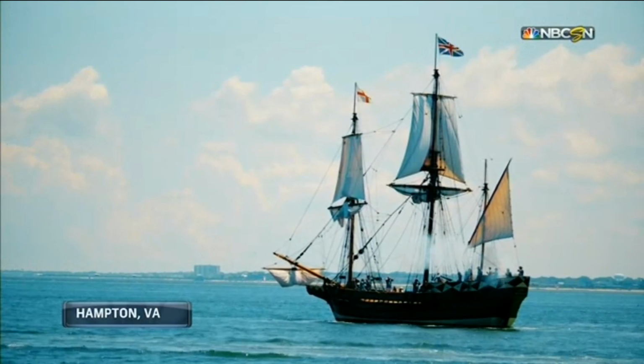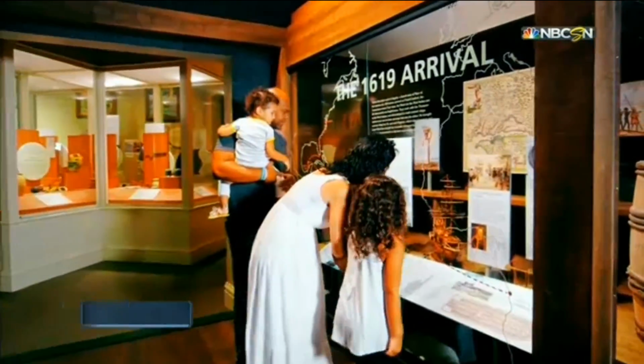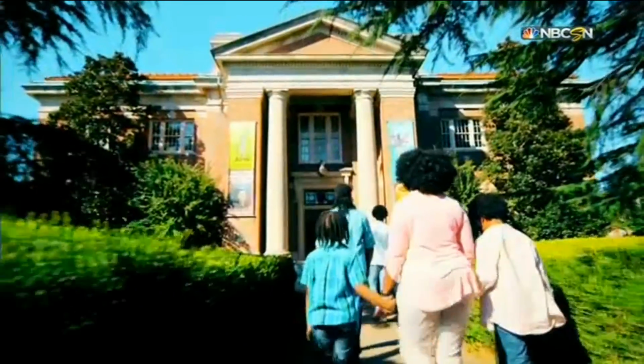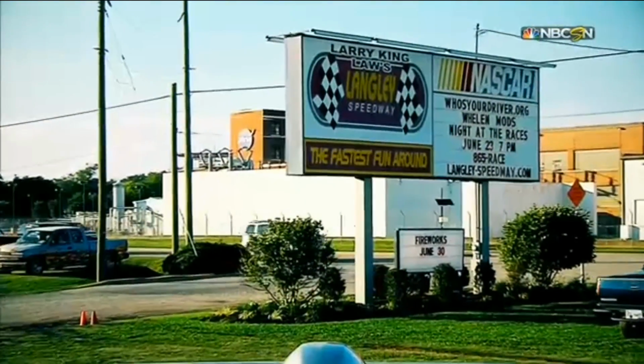Legendary battles on the sea and on the land have made Hampton, Virginia, an area rich in American history. People travel from far and wide to this region to explore its past. Today, they are here to experience a war of massive horsepower.